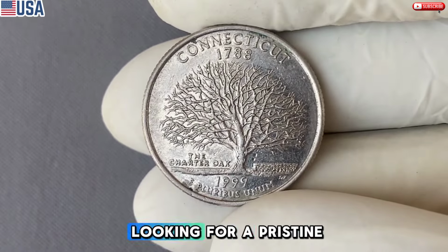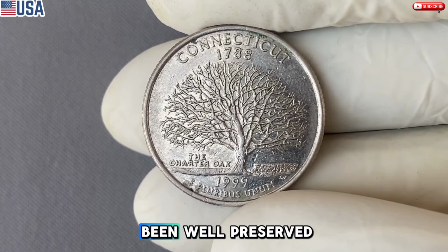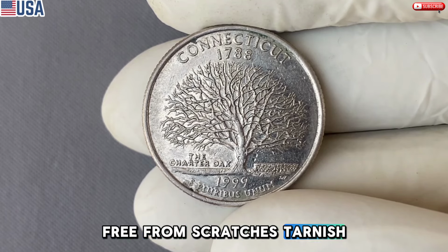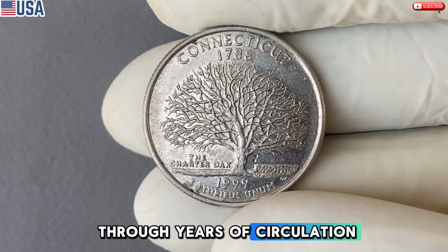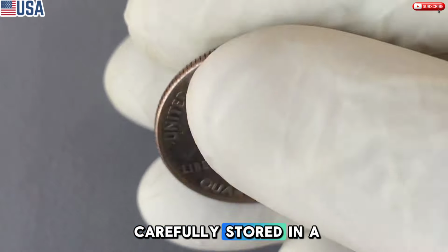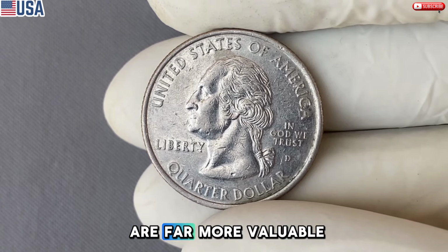For those who are looking for a pristine example, the condition of the coin is everything. A quarter that has been well preserved, free from scratches, tarnish, or wear can fetch a much higher value than one that's been through years of circulation. Coins that have been carefully stored in a collection, or even better, graded by a professional, are far more valuable.